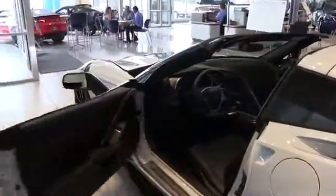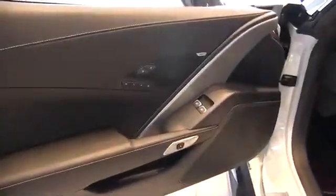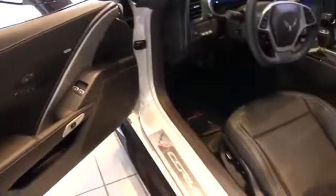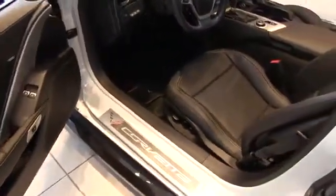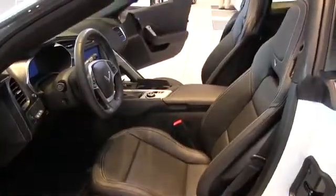Taking a look at the driver's side here, we do have memory seats available for up to 2 drivers. And then taking a look at the seat here, we have the 8-way power adjustable seats. Very similar to the passenger side, heated and ventilated, and then just that little bit of extra hugging as you're going down the road.